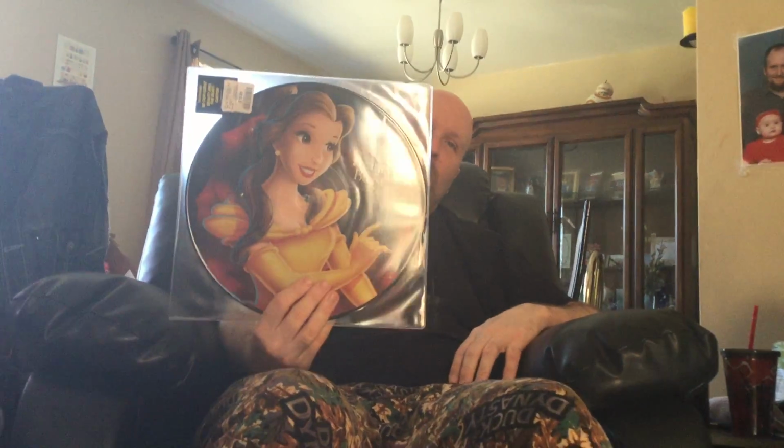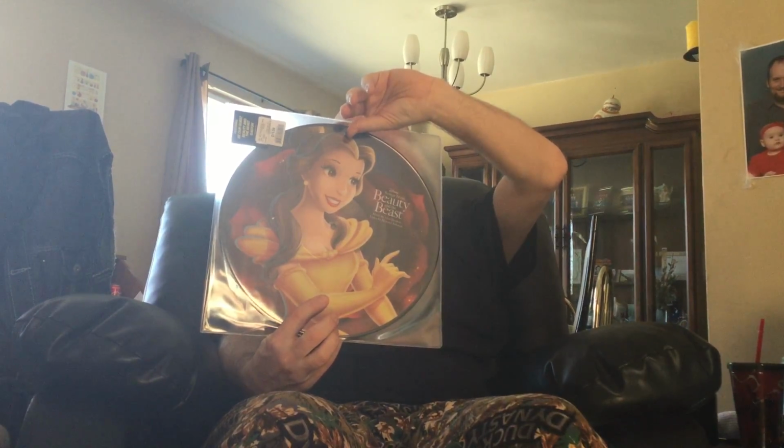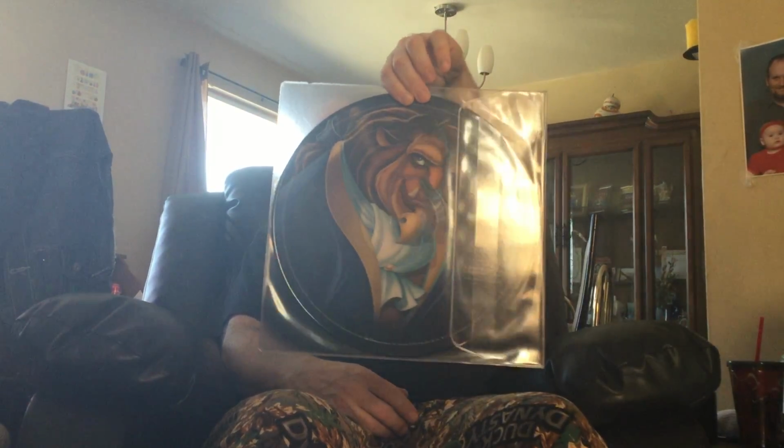Beauty and the Beast, the official picture disc soundtrack. I don't care. This is some cool shit. I like this, okay? One side you got Belle rocking there. The other side you got the Beast. So you don't like it? Fuck you. Next.